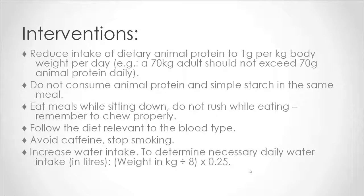So the interventions are to reduce intake of dietary animal protein to 1 gram per kilogram of body weight per day. Do not consume animal protein and simple starch in the same meal. Eat meals while sitting down. Do not brush while eating. Remember to chew properly. Follow a diet relevant to the blood type. Avoid caffeine and stop smoking. Increase water intake. To determine the necessary daily water intake in litres, it's the weight in kilograms divided by 8 times 0.25.